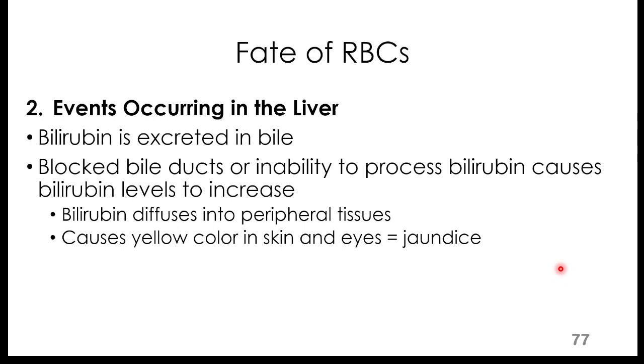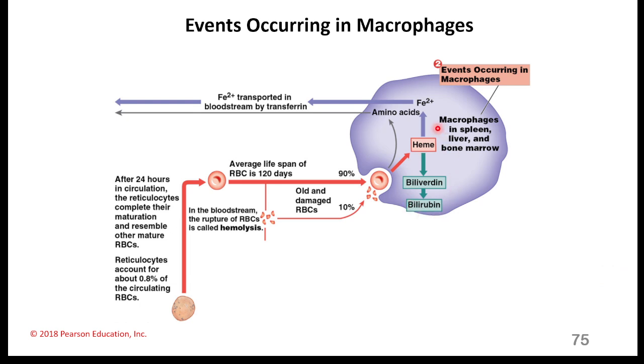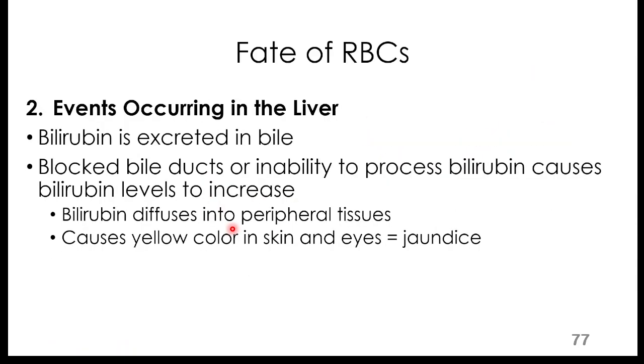Now, what happens in the liver? If you come back to the events in the macrophages, we said that the heme was broken down to biliverdin, then converted to bilirubin. Then the bilirubin enters into the bloodstream and goes to the liver. So what happens in the liver to the bilirubin? The bilirubin is excreted in bile.